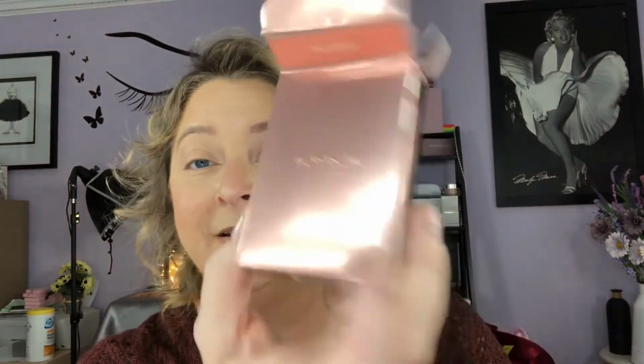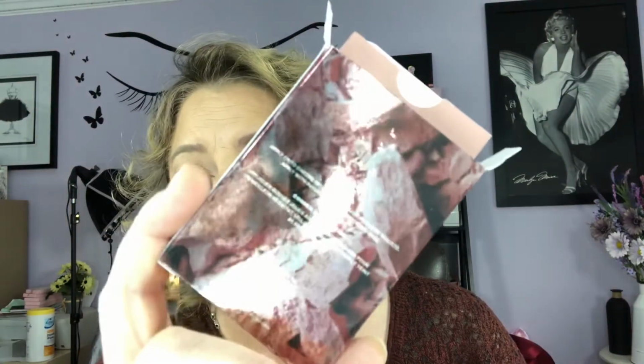Holy cow. Flush, fresh, lit-from-within skin is a Patrick Ta signature. Get the look in real life with a few sweeps of this blush across your cheeks and lids. It doubles as a shadow. The pigments are infused with light reflecting mica for a luminous glow. The box is gorgeous. Look at this box. Oh my gosh. Yes.